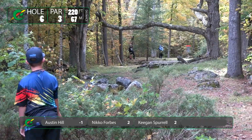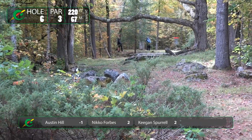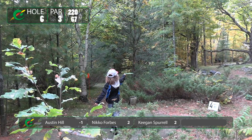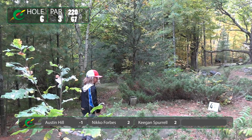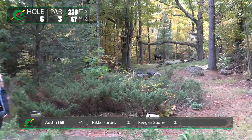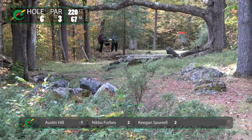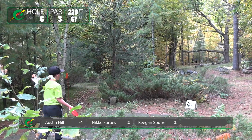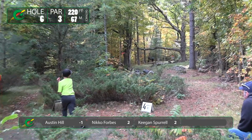Here's Austin with a beautiful shot deep and right, just about exactly what you want to do. How did your shot go here, Nico? It went pretty good. I mean, decent. I think decent's true. You just got over those rocks. That's one thing that's very important on this hole, is to get past that little row of rocks that guards the green to give yourself a manageable putt.